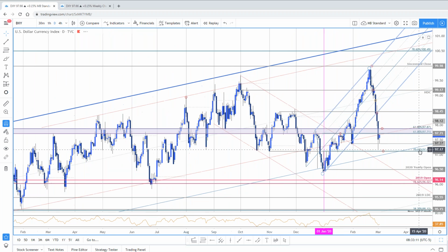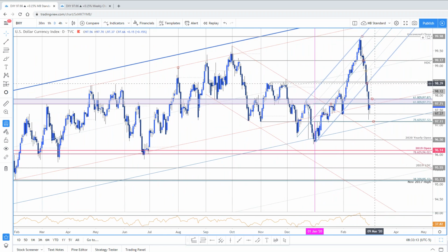Okay, so on the daily, there's the break of support. There's the reversal off the upper parallel. We talked about that yesterday. And here's that low. So this is the objective February opening range low. It's the objective February open. And you can see on a closed basis, we still haven't approached it.